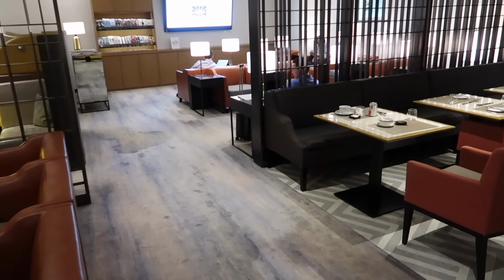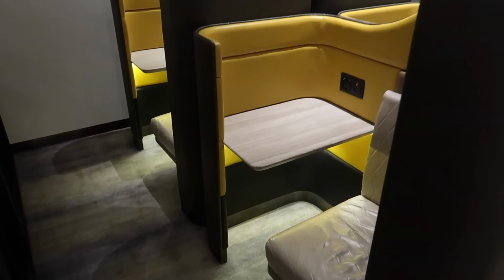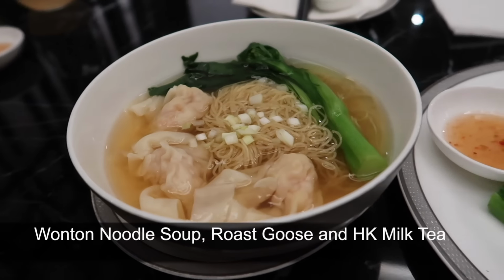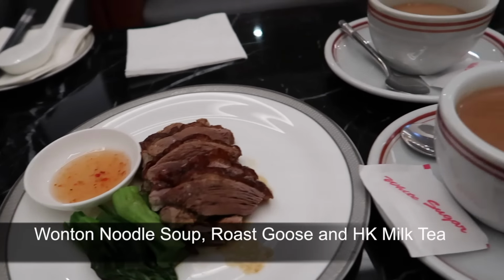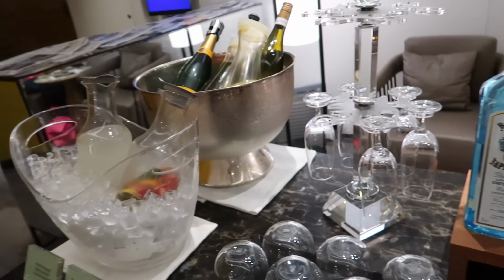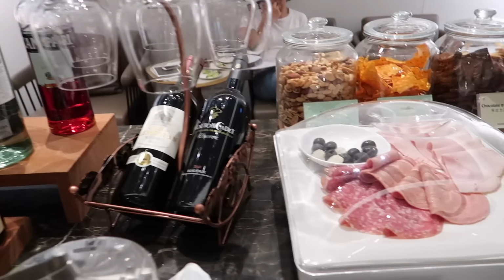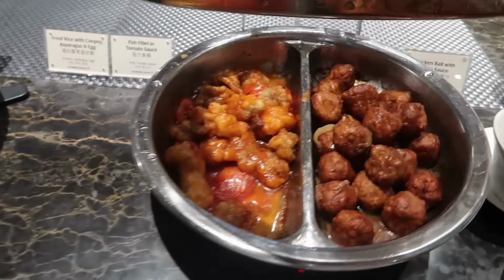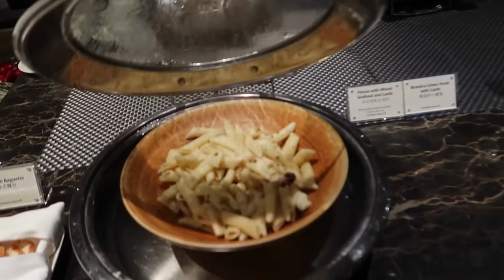During my transit in Hong Kong, I also visited the Silver Kris Lounge. The lounge has two sections, the main lounge and a smaller but more exclusive first class section. There are lots of local Hong Kong cuisine such as the wonton noodle, roast goose rice and Hong Kong milk tea on offer. The buffet also has an excellent selection of both Chinese and Western food items. I'm really impressed with the food provided in the Silver Kris Lounge.